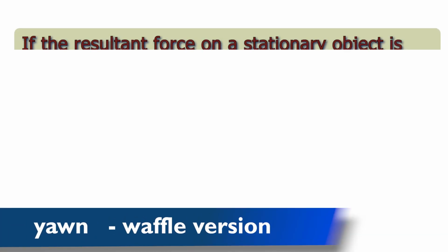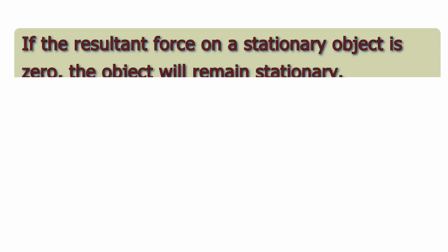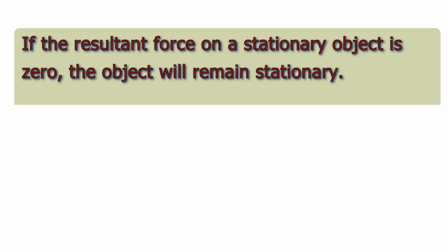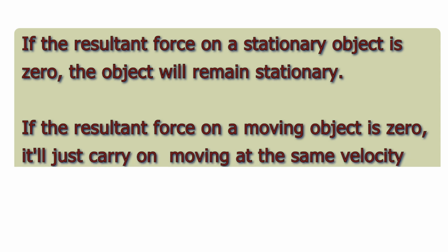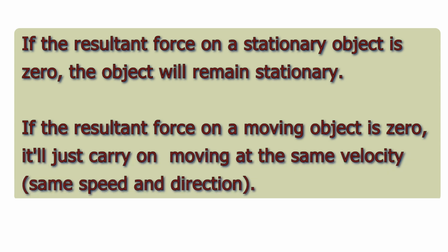So this then is Newton's first law. It's all about the connection between resultant force and acceleration. If the resultant force on a stationary object is zero, the object will remain stationary. If the resultant force on a moving object is zero, it will just carry on moving at the same velocity, i.e. same speed and direction.